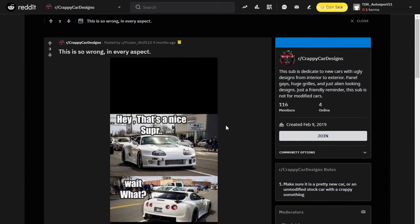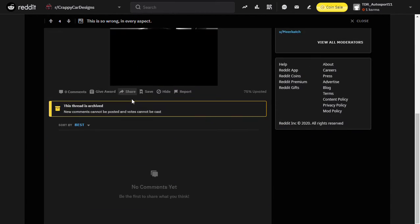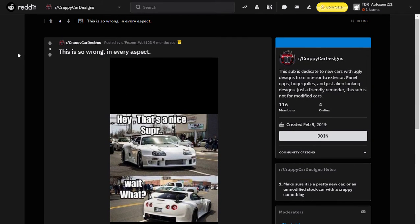Wait, hey, that's a nice Supra. Wait, what? Wait, hold on a second. First of all, that wide body kit, it's too much. And you got those R35 tail lights. The R35 is flat on the back, but the Supra is curvy in the back. So when you put R34 or R35 tail lights in the back, it just makes it look like a Veyron, and that makes it look even worse. That body kit is disgusting. I hate it.